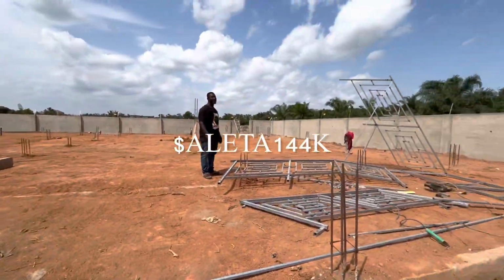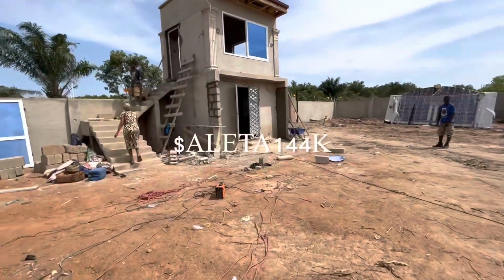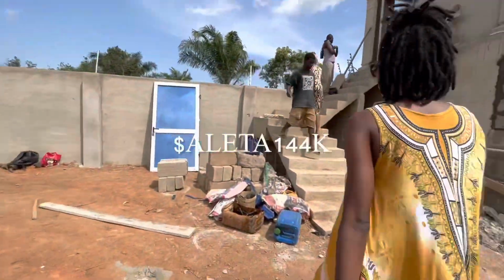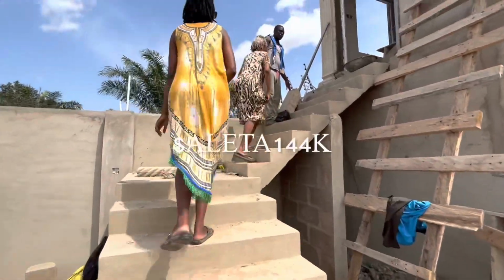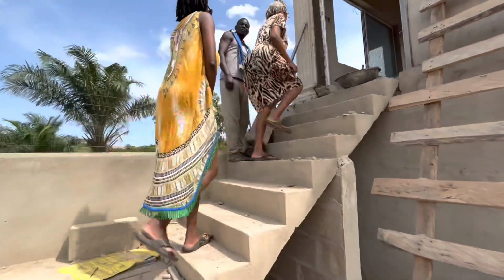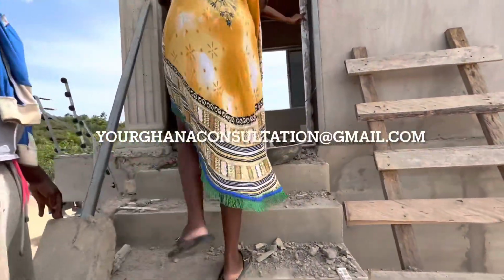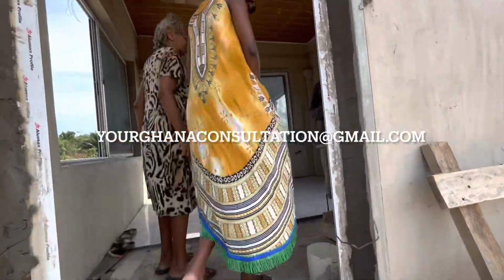Okay, so tomorrow we start the concrete for the house. And then we about to get it in. Hello, we're gonna be out of your way real soon.